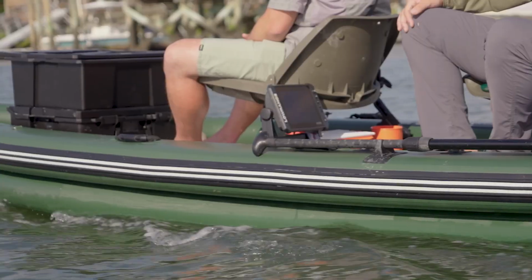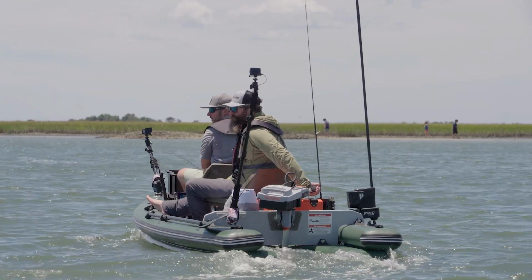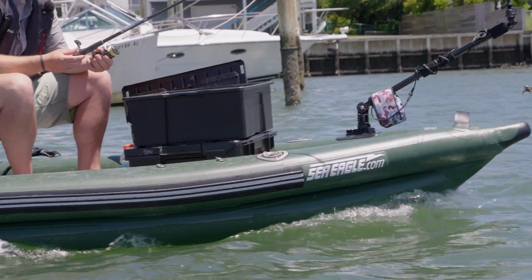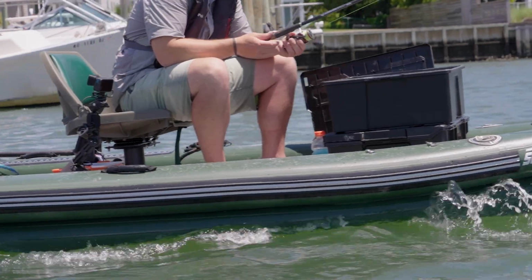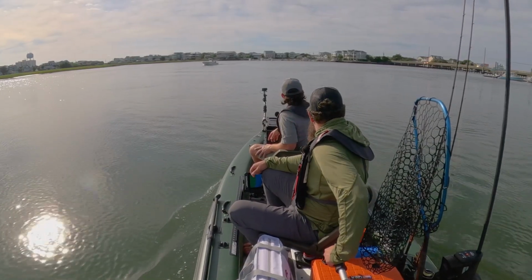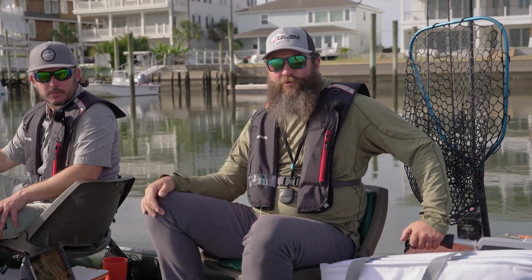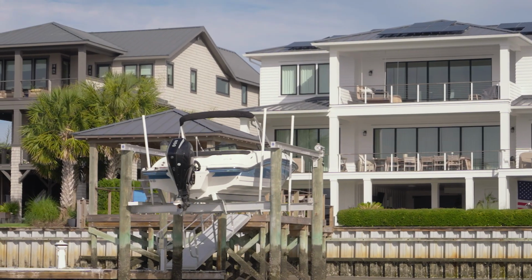The Sea Eagle is a super cool vessel. I was pleasantly surprised by its stability. It was a super comfortable vessel to fish from. Still lightweight and easy to store in a small area, but very, very capable to fish in a lot of different types of water. We're gonna be fishing for sheepshead around some docks with some live crabs.